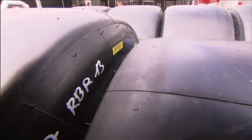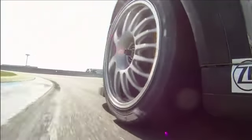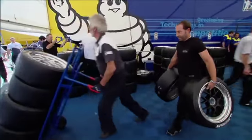limited number of slicks. Our weekend schedule is 2 free practices of 30 minutes duration. Usually, we take last race's tires for that. For qualifying, race 1 and race 2, we provide 3 new tire sets. This is the weekend's total amount.